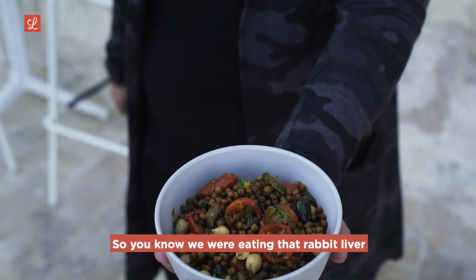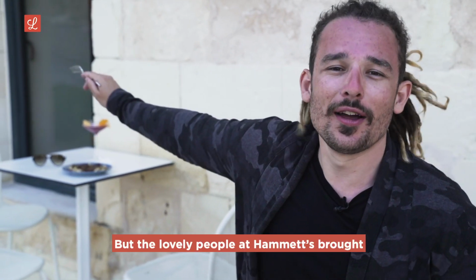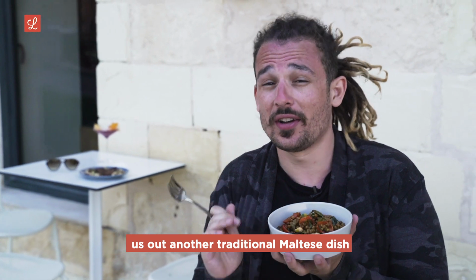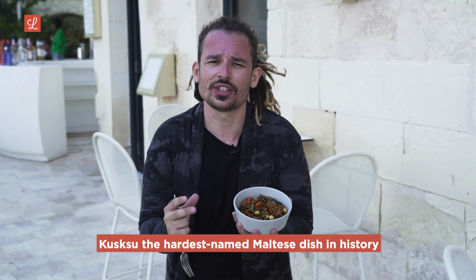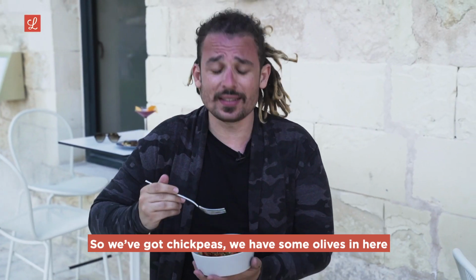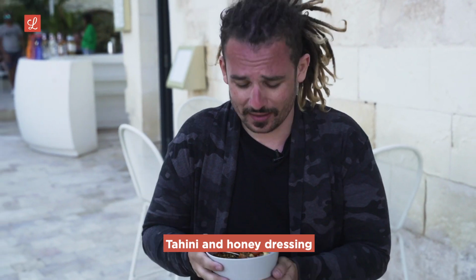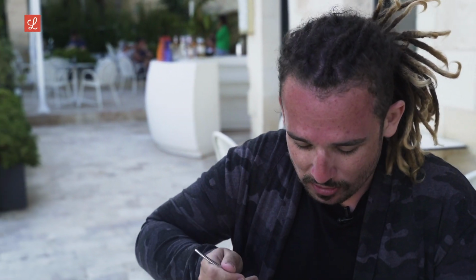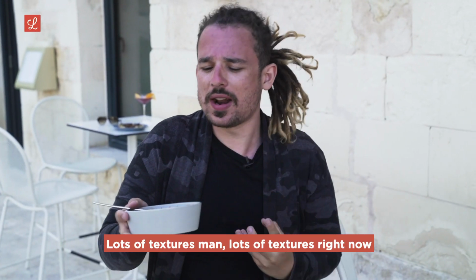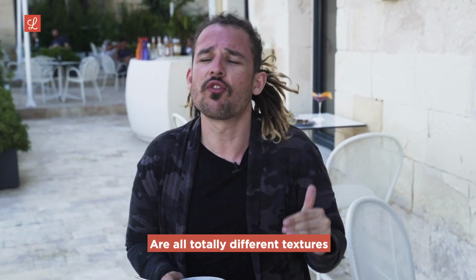Serious liver right here. So we were eating that rabbit liver, but the lovely people at Hammett's brought us out another traditional Maltese dish, couscous, the hardest named Maltese dish in history. So we've got chickpeas, we've got some olives in here, cherry tomatoes. We even have some tahini and honey dressing. Very different than your dad's couscous. Looks nice and fresh and lovely. Lots of textures, man. The sumac and the chickpeas and the tomatoes are all totally different textures.